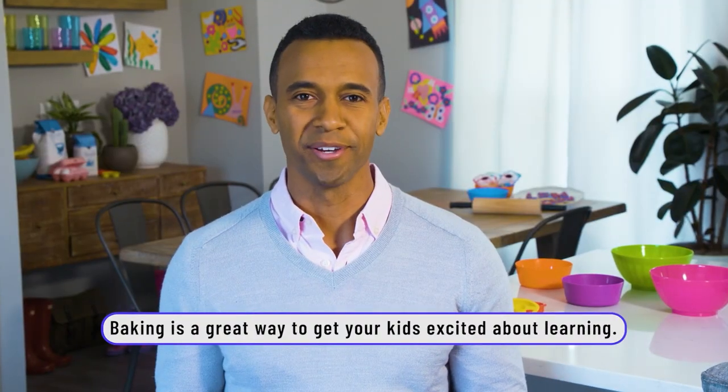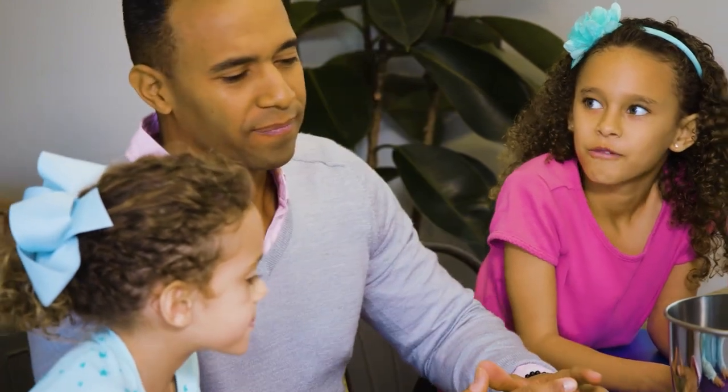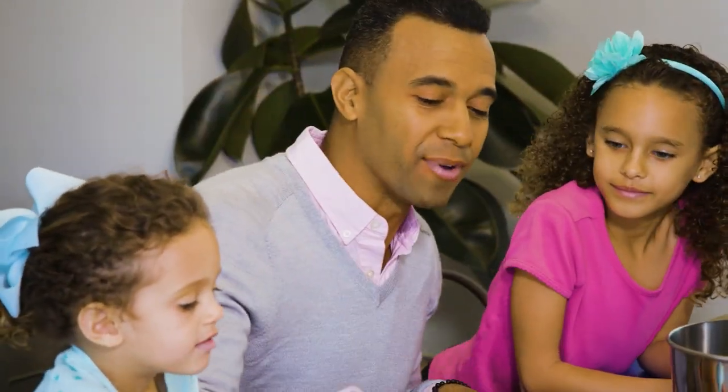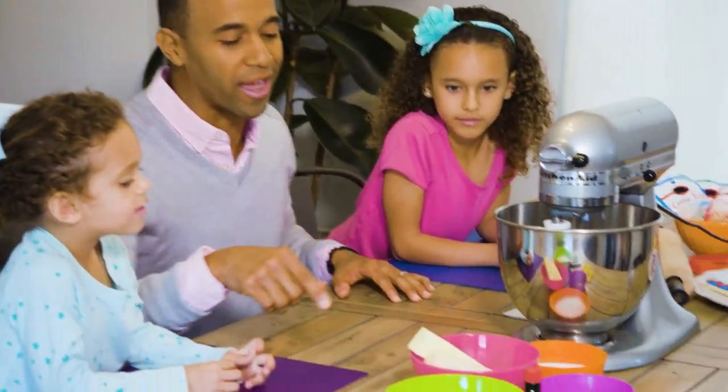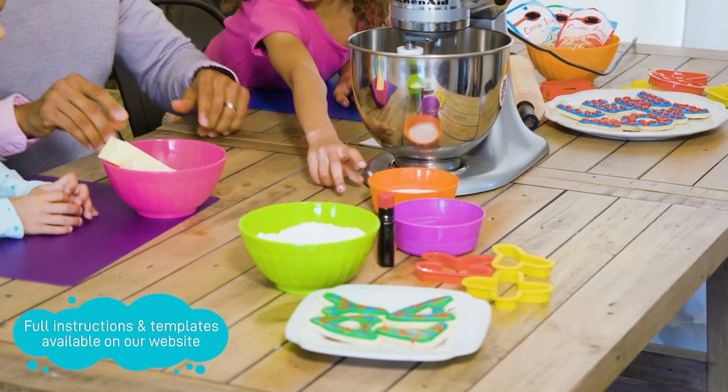Today we made ABC cookies. So we got all our ingredients together, we mixed them up, we made some dough. To make cookies, what's the one thing we need? We need to make the dough. We gotta make the dough, so we're gonna make the dough. Today we have some butter, some sugar, some eggs, some flour, but first we gotta start off with the butter and the sugar. So Lennon, there's some butter.